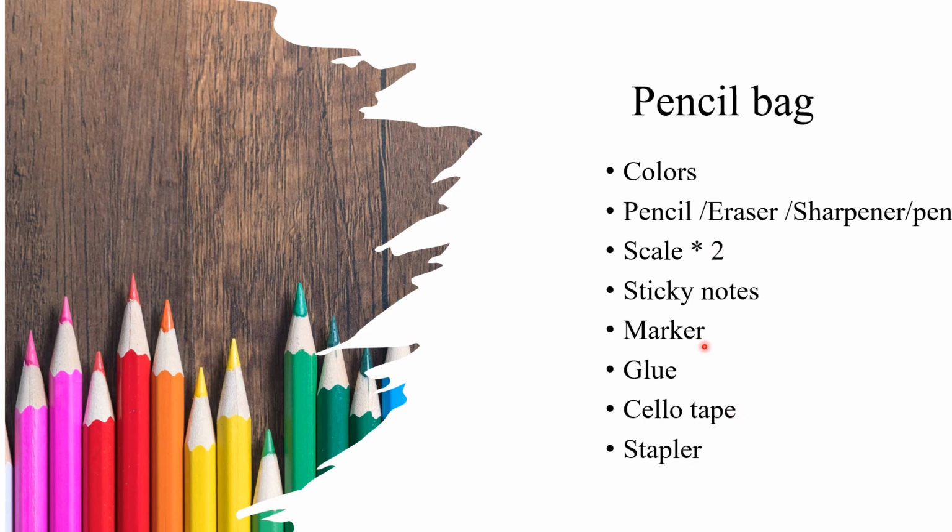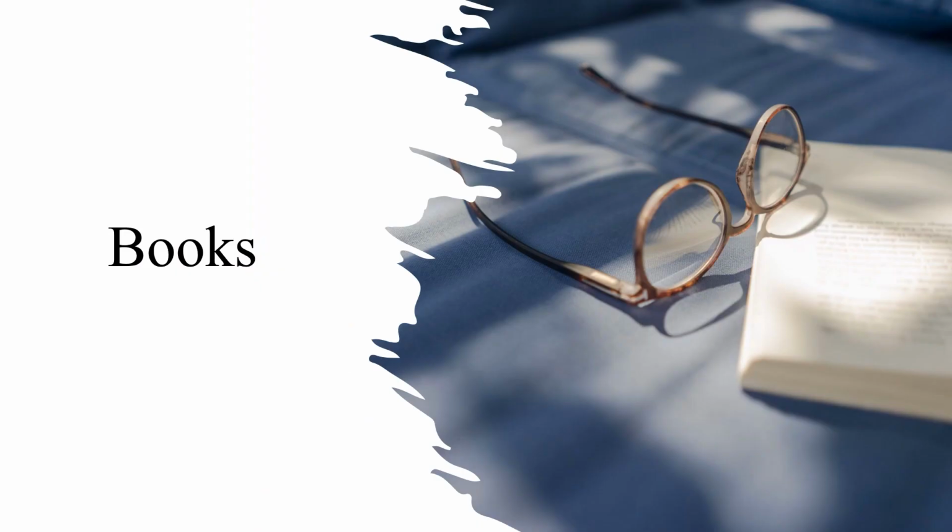Then comes a marker. Then we have something like glue, sellotape, and stapler. Why we need this? Because sometimes this becomes a lifesaver, and also you will be the hero of that day because nobody brings such things, and you will be the one helping everybody. So it's good to have this. It's not necessary.